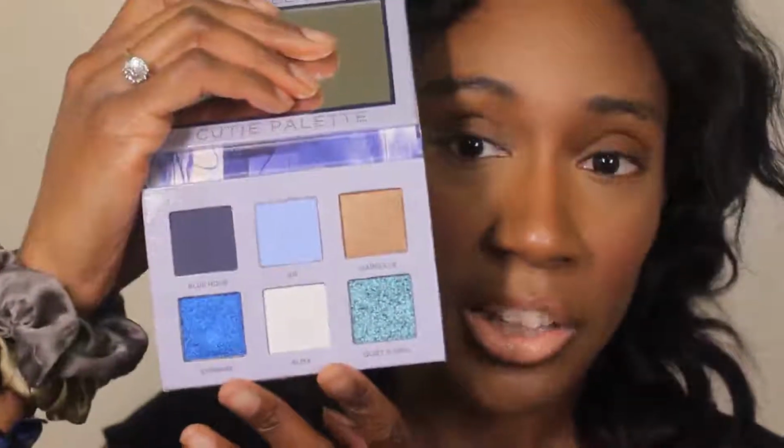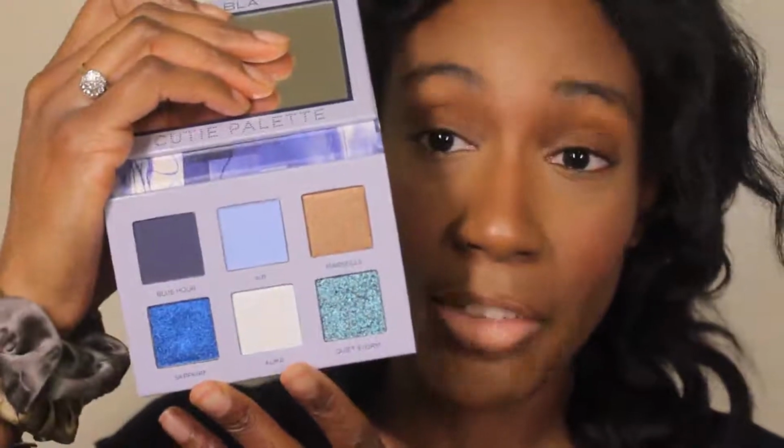I don't have any blue palettes from Nabla to compare to the blue one, so I'm just going to show you the blue one, and then I will get into what eye looks I'm going to do. So, y'all know this was my aesthetic right here. I had to have it. Yes, yes, yes.